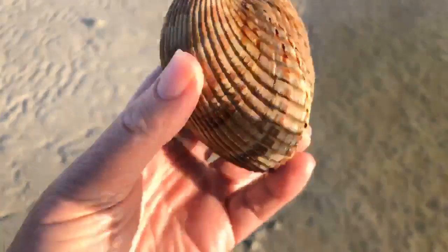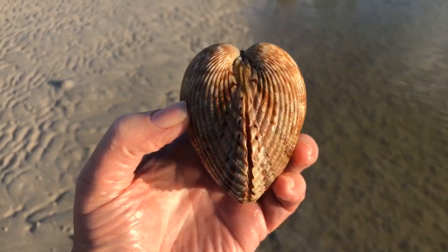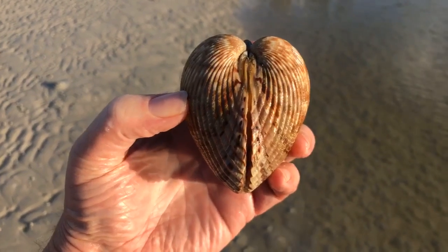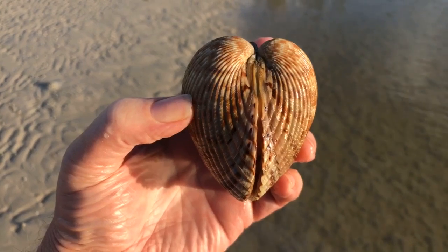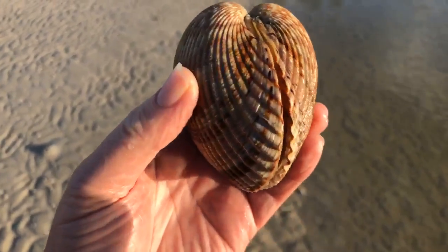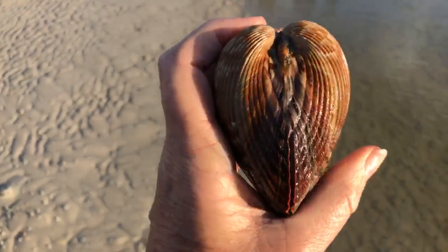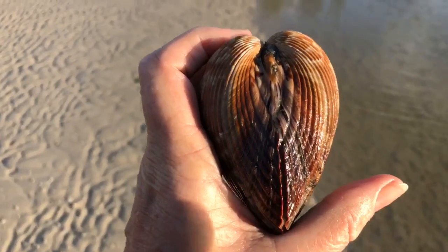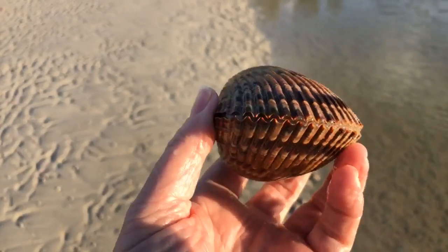But there you can see the heart that the cockle shell makes when you hold it on its end. The cockle shell heart. That is so neat. Friend Barbara Grove, she taught me that, showed me that. See how it makes a heart when you turn it on its side? Isn't that cool? I was hoping he'd come out of his shell.